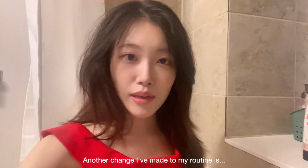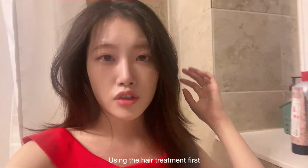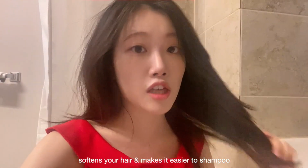Another change I've made to my routine, I always use my hair treatment before shampooing my hair. If you use your hair treatment first, that kind of helps untangle your hair and make it soft. You can just shampoo very easily and thoroughly.